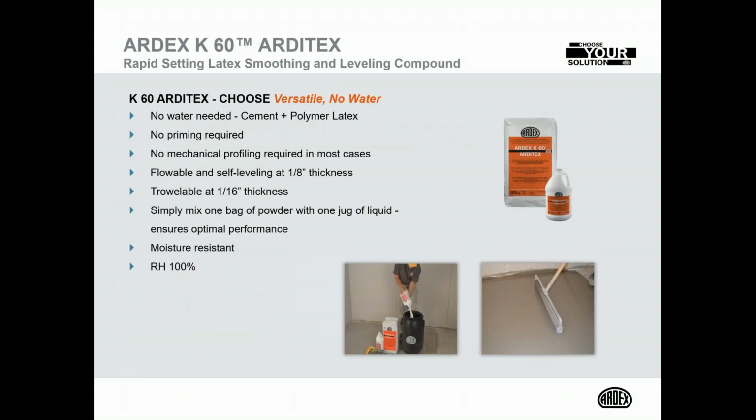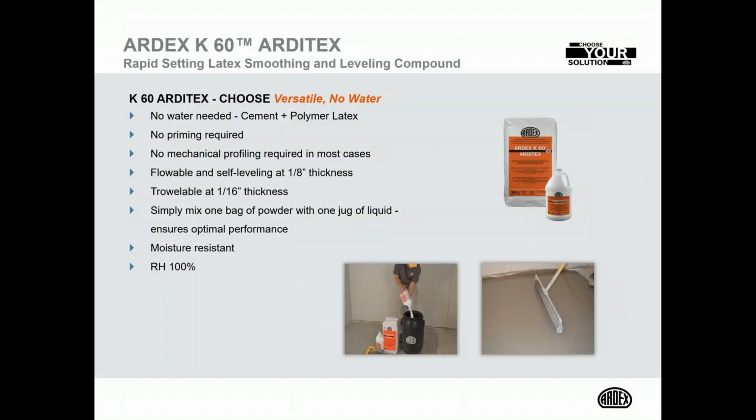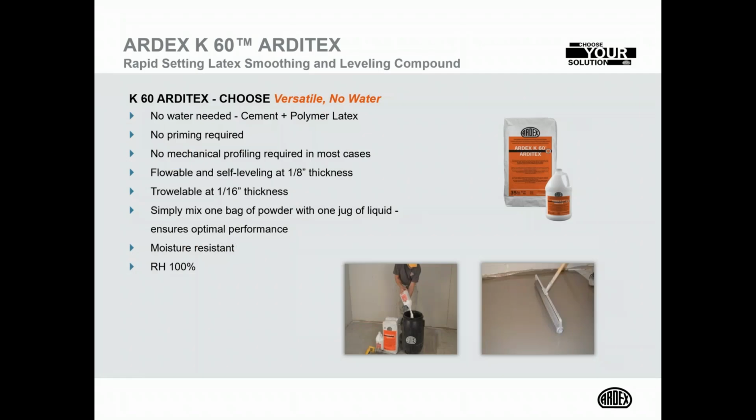The K60 is a product and a technology that comes from ARDEX UK. Original formulas of this product date back to the late 70s. It's certainly been improved along the way. But the cool thing about it is it's mixed with a latex additive. You're not mixing it with water. One bag with a gallon of latex. Simple as that. It sticks to pretty much anything, to include porcelain tile, with no primer to be used.